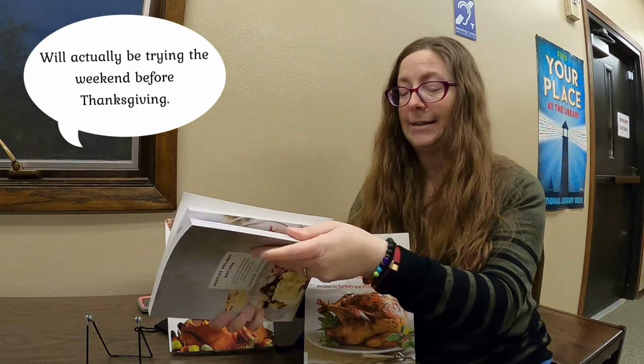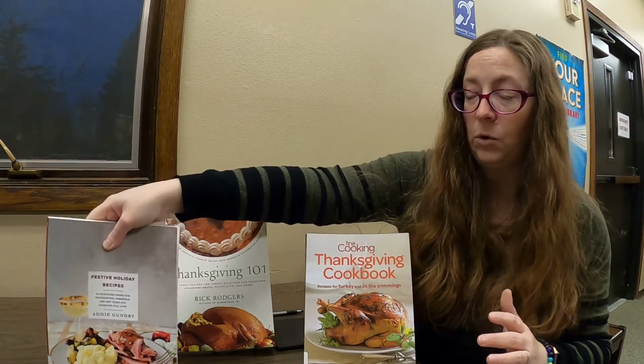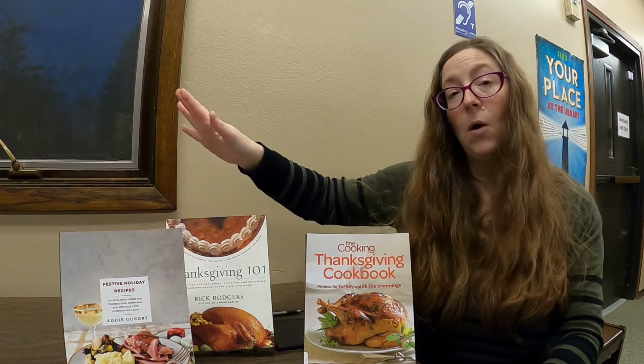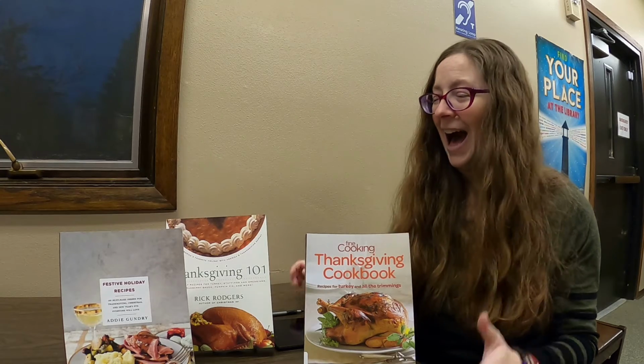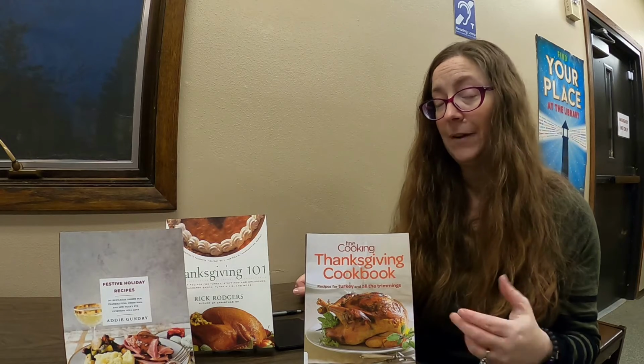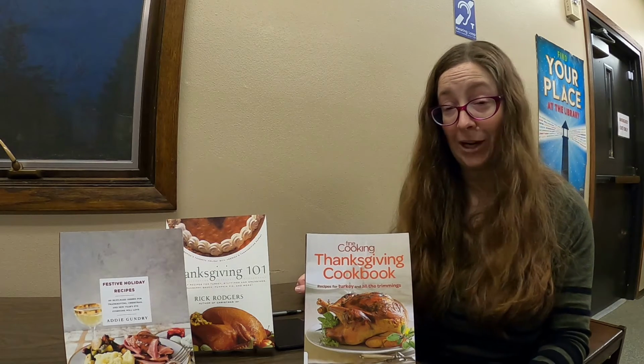So I hope that some of these books are of interest to you, maybe give you a chance to either host that first Thanksgiving or branch out and try something new for some of your Thanksgiving side dishes. These books are available here at the library. As long as they're available, you can check them out. They have a 3-week checkout time.